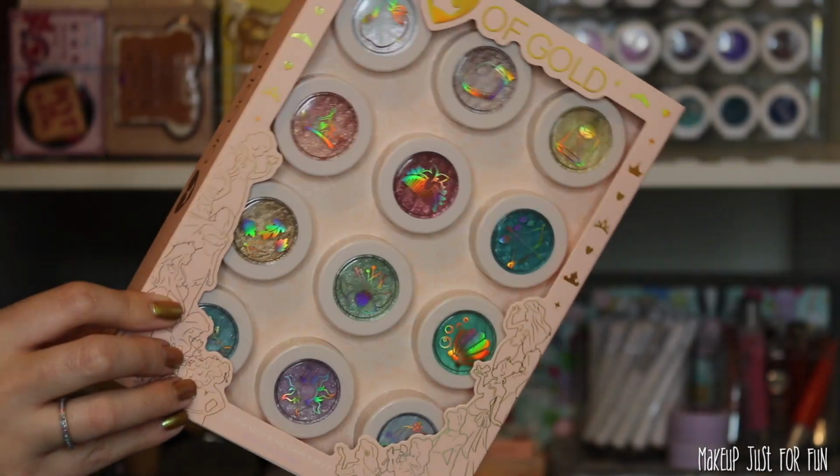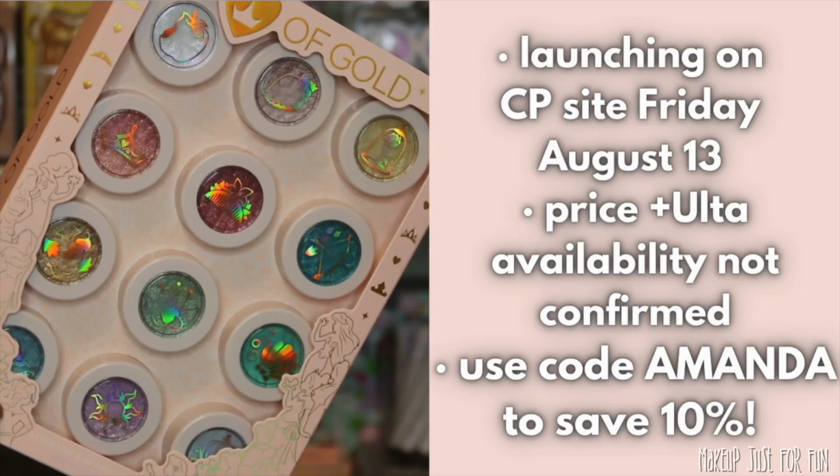This is a Disney Princess collaboration. The vault is called Heart of Gold. It has 12 Super Shock Shadow shades in it. It's launching on Friday, August 13th, so today, if you're watching this video the day that it goes up.